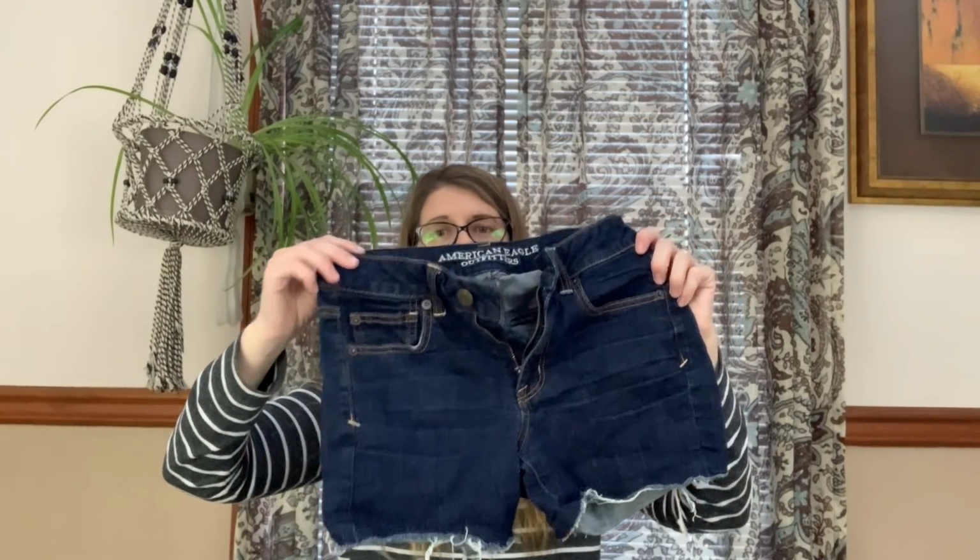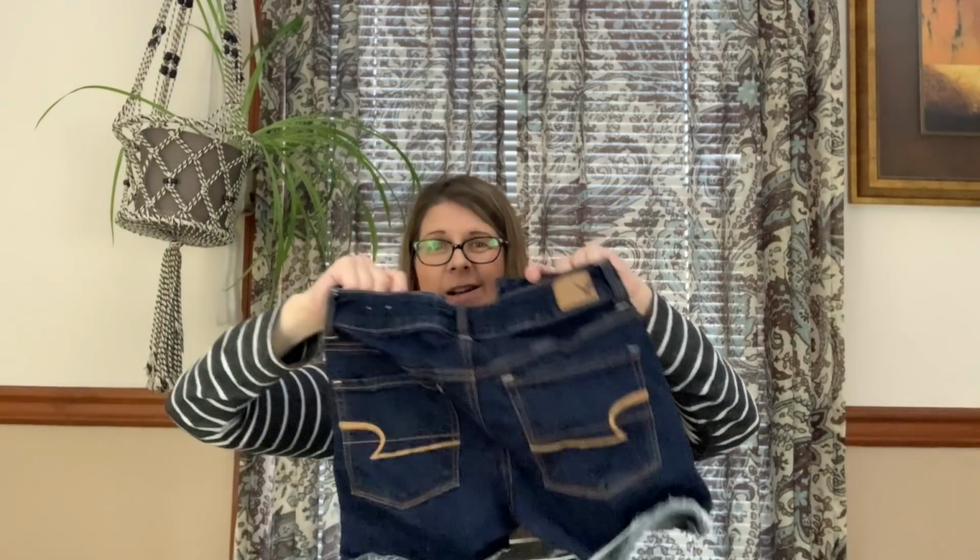American Eagle shorts. I mean, these are always good sellers for me, so if I can pick them up cheap at the bins, size 4, super stretch. Summer will be here again.